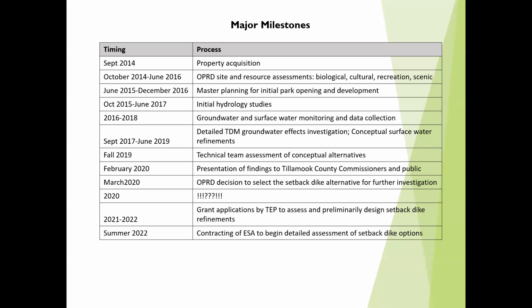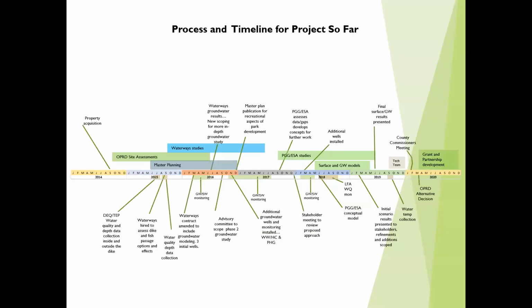And in 2021 and 2022, TEP was able to secure some grants that allowed the design phase to move forward. And in 2022, ESA was hired to start to take a look at the design and all of the types of data that will be required to move through the design process. So that skeletal structure of milestones is more basic than what was reality. It was a lot more complicated. And I don't expect anybody to read this, but just to say it was a complicated process over the last 8 years.